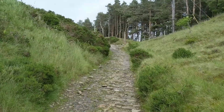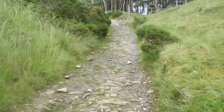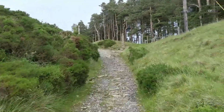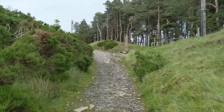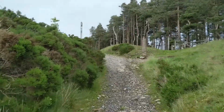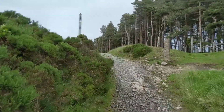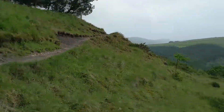Okay, so this is the track that rejoins where I originally split off to head up towards Alport Castles. You have to be careful here. There's loads of paths going off in different places, so make sure if you are doing this route to check your map and don't take a wrong turn. Easily done on this crossroads. There's paths all over the place.